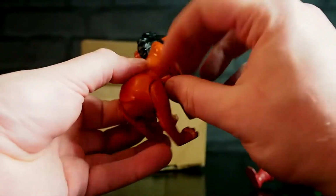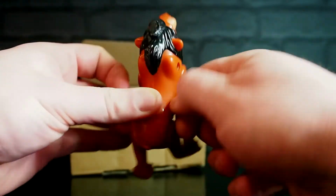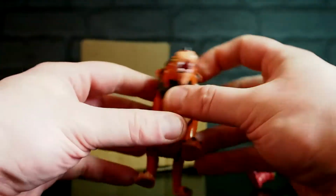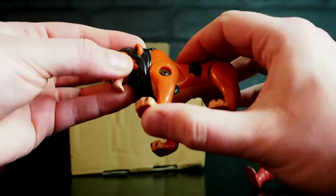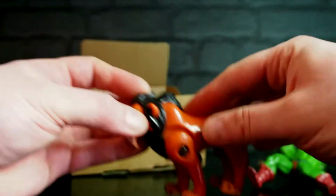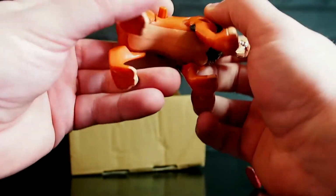Is it pullback? Does it wind up? Oh, it does wind up. It doesn't then work, however, if you do wind it up. Perhaps we shall take this apart and have a better look at it. Oh no. Okay, the mechanism's just a little bit sticky. No, okay, it just makes horrible screeching noises. So I suspect he's supposed to go and walk along the desk.